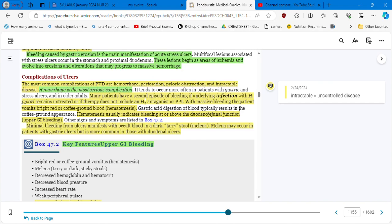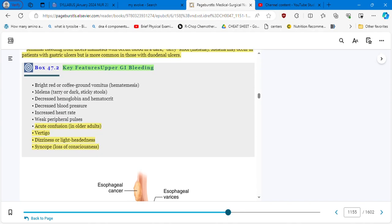secretion. With massive bleeding, the patient vomits bright red or coffee ground blood, hematemesis. Hematemesis usually indicates bleeding at or above the duodenal junction, your upper GI bleeding. Minimal bleeding from ulcers manifests as occult blood in a dark tarry stool, melena. Melena may occur in patients with gastric ulcers, but is more common in those with duodenal ulcers. And that's where the confusion comes. When we talk about melena, people understand that it's happening in the upper GI, right? But they get confused with hematemesis, because melena is going to be noted in the stool, but hematemesis is the vomiting.